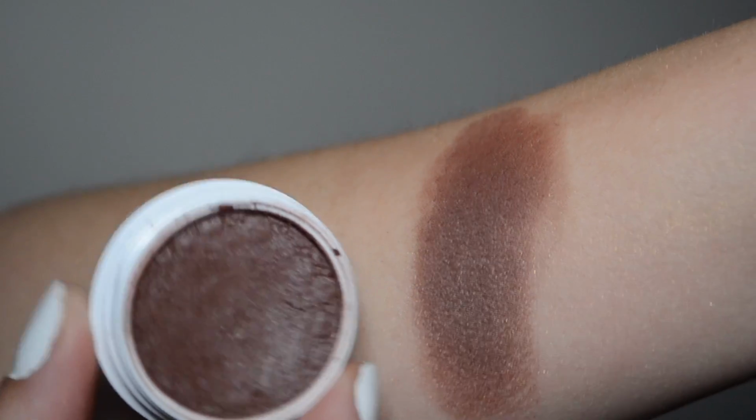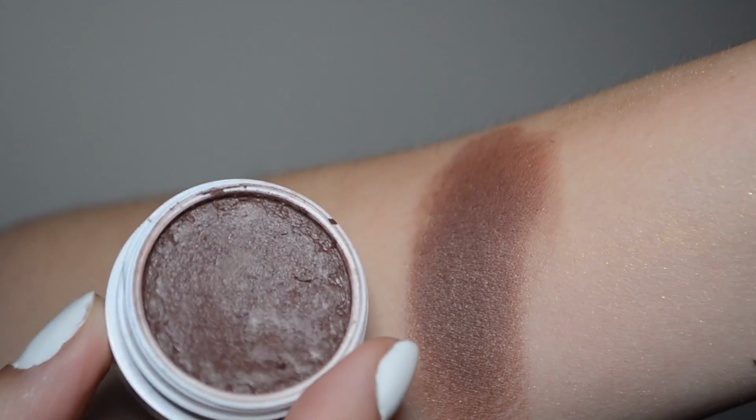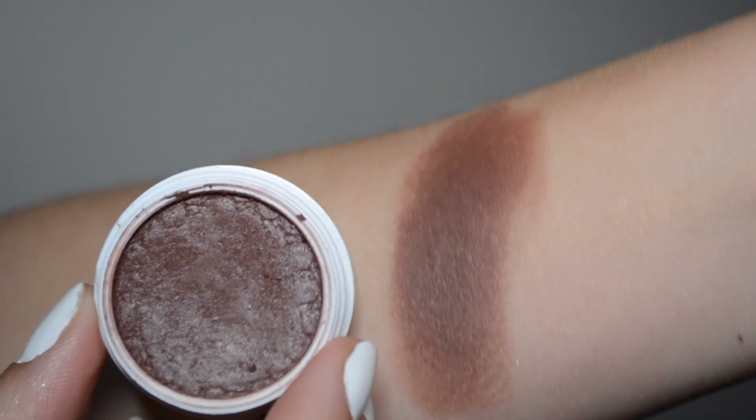So we're taking a pretty major turn and going over to Colourpop Mittens. This is, again, just a really unique shade. I love this one just all over the lid on its own. It is this deep, rich, almost plum-based brown, and I highly recommend it.